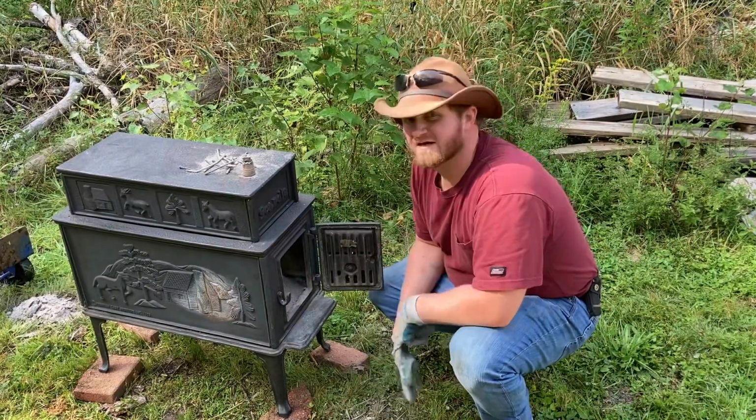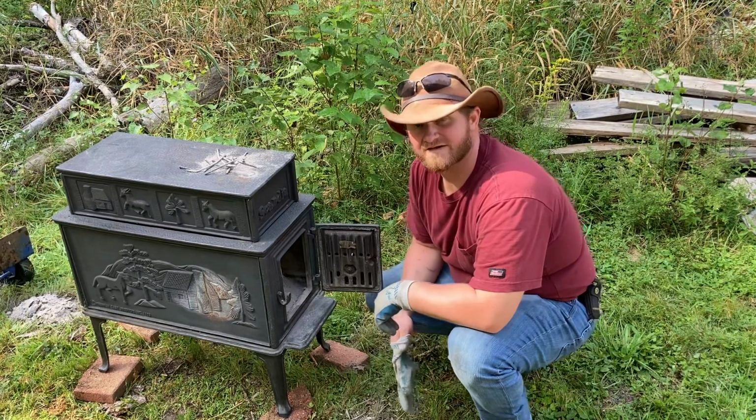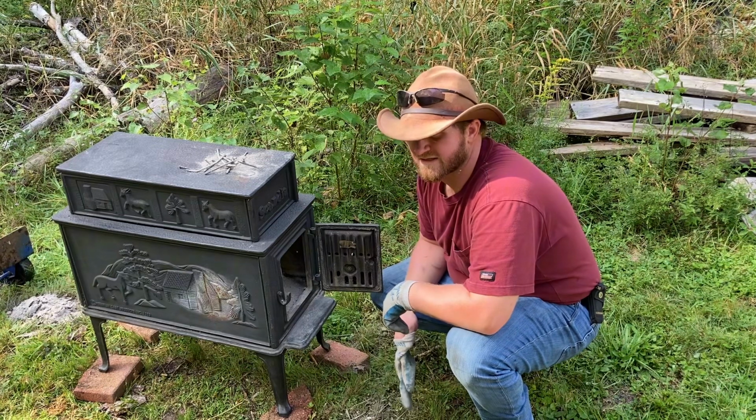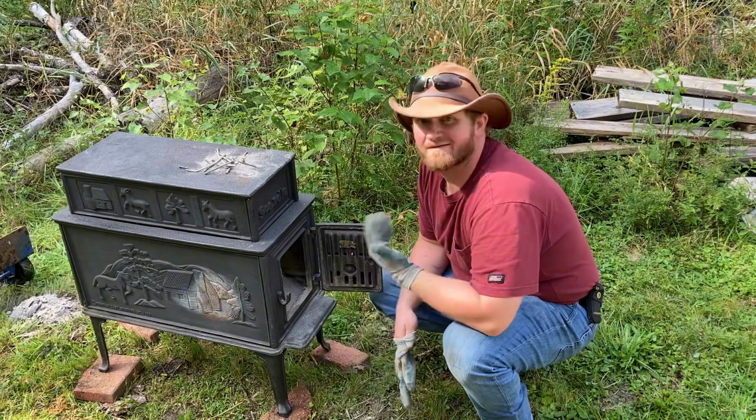So I'm gonna go take care of this stuff. This actually I'll leave right inside here. I don't plan on doing a fire anytime soon in this. I'll get rid of that crap up there, and then I'll get the stovepipe, slap that on, so that way at least when we are burning a fire, we ain't got smoke on our face.